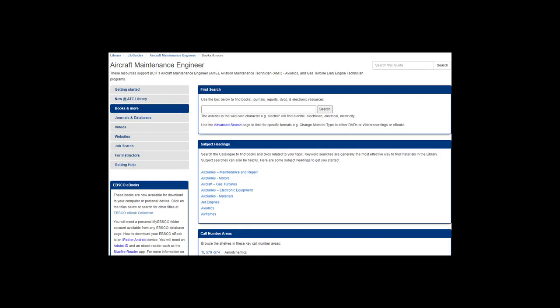a tool which we call First Search. And basically it gives you a Google type search of library holdings, including books, ebooks, journals, reports, DVDs, and even some manuals will come up here too, except in cases where, as we just saw with Continental Motors, it's buried within a larger database, the ATP Aviation Hub. So that would not come up in this search.